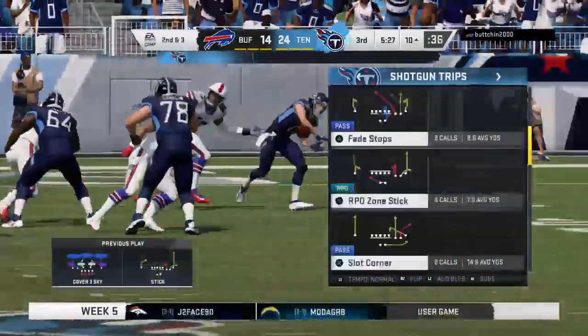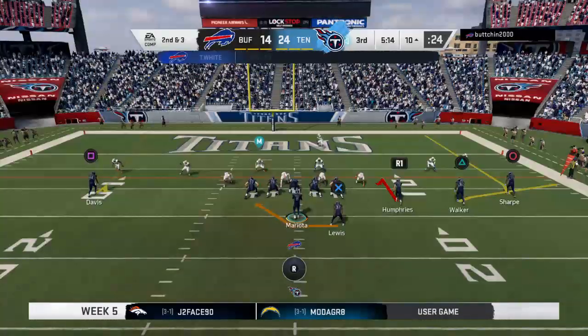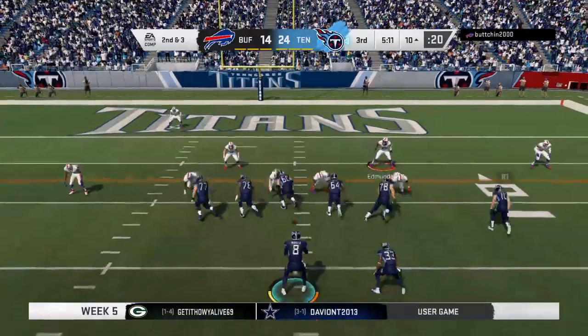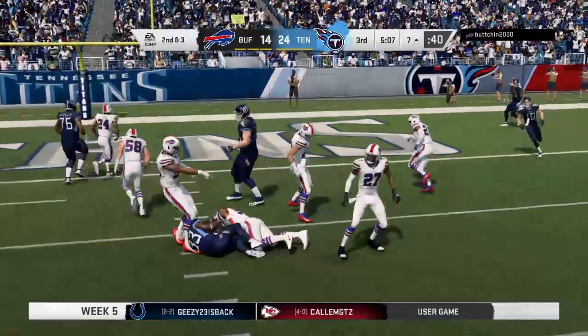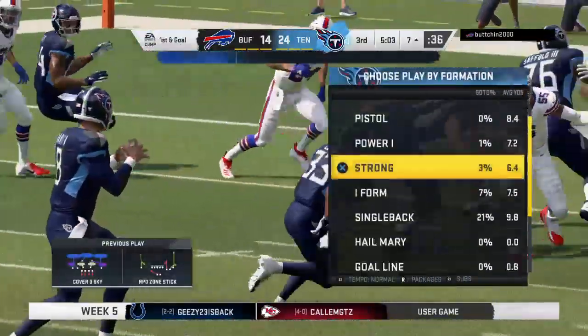7 yards, the pickup on the pitch and catch. Able to get 7 on that first down pass play. Second and 3. Mariota going to give to Lewis. And here he'll get it down to the 7. 4 yards the pickup, first down.